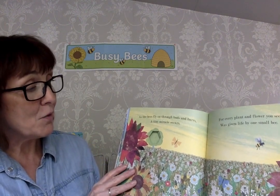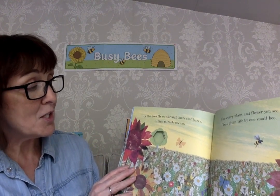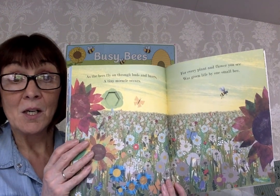As the bee flies on through buds and burrs, a tiny miracle occurs.